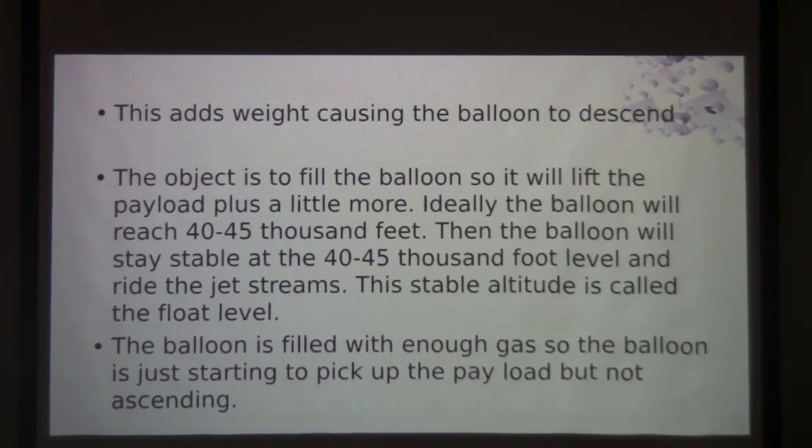But what makes it stop? The air gets thin enough to where, for the given amount of hydrogen or helium in there, that's as high as the balloon's going to go. It's going to stay put and float. I see.